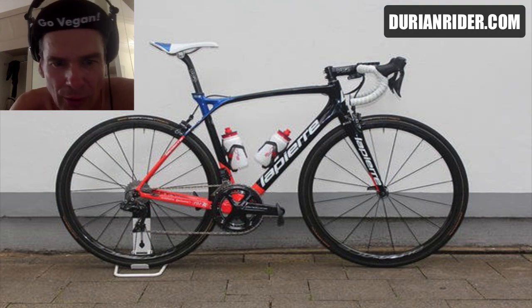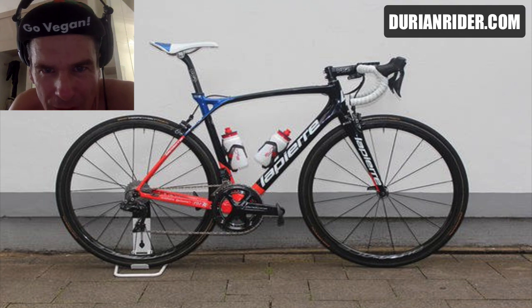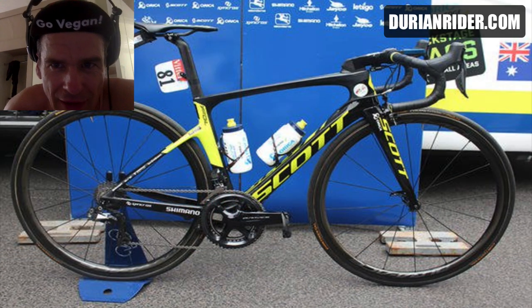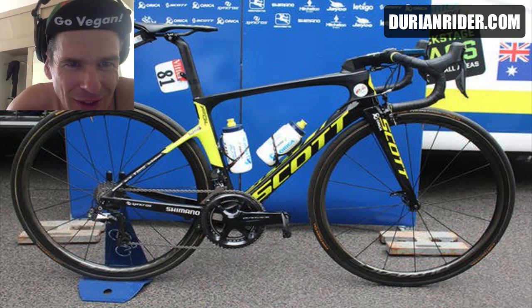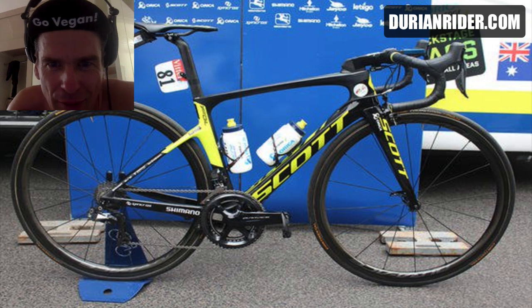FDJ always seem to have the latest Dura-Ace on there. They've got some little French connection on there with the latest Dura-Ace carbon tubulars on there. And we have a Scott Foil from Orica-GreenEDGE. Again, the latest Dura-Ace. It's just Dura-Ace this year, isn't it? It's amazing. Same sort of wheels. I mean, it's sort of like everyone's riding the same bike these days. They're pretty much the same.